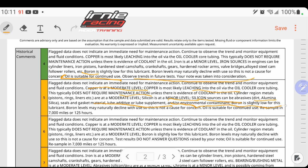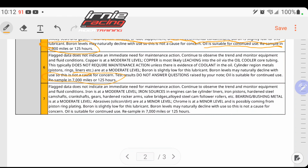Boron is slightly low. Oil is suitable for continued use. Resample 7,000 miles. And then the same thing, resample in 7,000 miles or 125 hours. And then the last one, same thing, no need for action. Continue to observe trends. Moderate level silicon, minor chromium, and boron is slightly low again, naturally declining. Oil is suitable for continued use, resample in 7,000 miles or 125 hours, but of course I changed the oil.